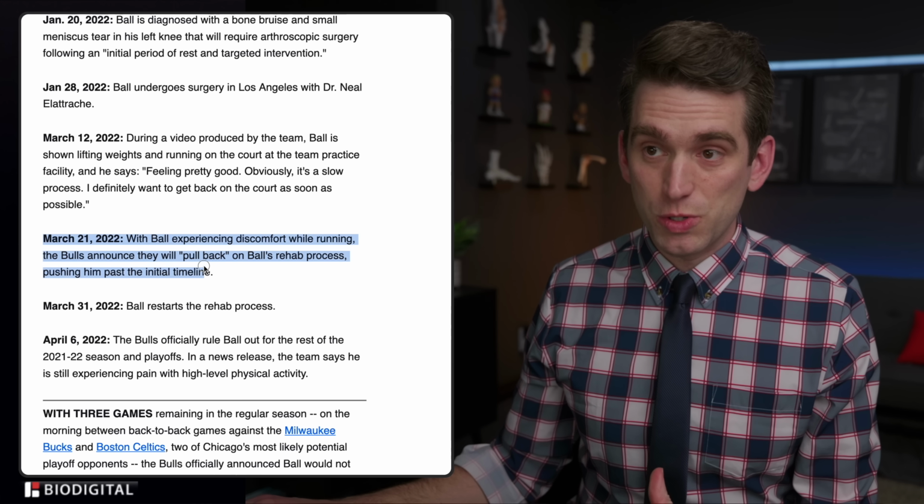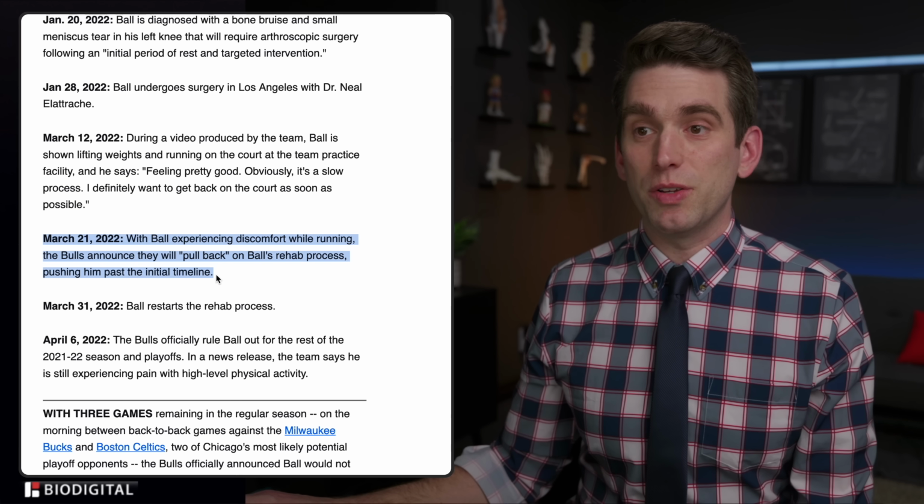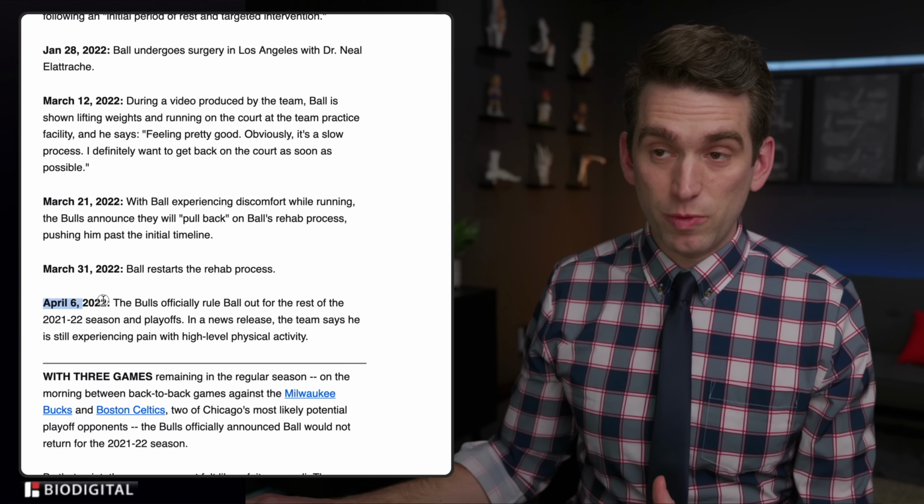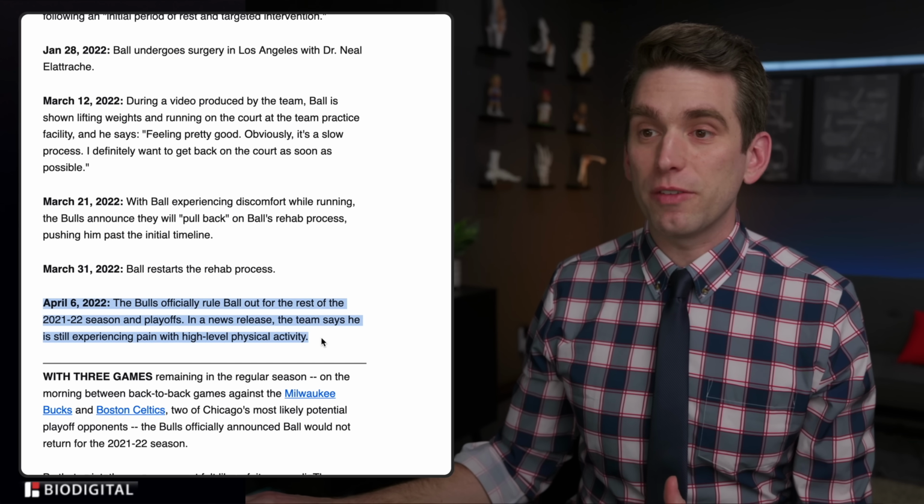Unfortunately, towards the end of March was when the Bulls said they were going to pull back on Ball's rehab process, which pushed him past that initial timeline. Then shortly, just a couple weeks later, in early April, they ruled him out for the rest of the season. Y'all know what happened next. Ball was supposed to be ready at the start of the season, but had to undergo another arthroscopic procedure to again treat what doctors believe to be the cause of the persistent pain within his knee.